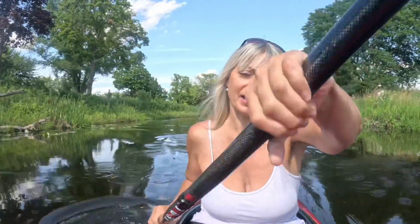I have a new GoPro mount, which I'm trying out for the first time. Starting to notice that my style of paddling was really compromised, having the GoPro attached to the cockpit. GoPro being a little too close to my body was not allowing me to really get that full extension and get the speed I wanted, so this is a big improvement.